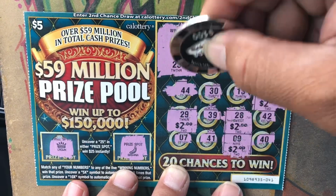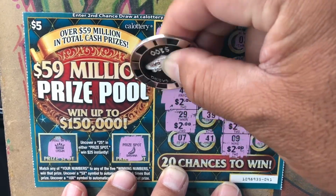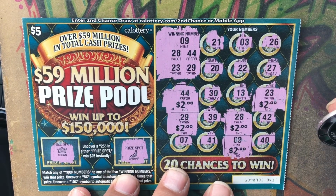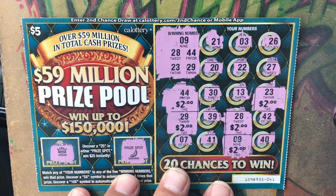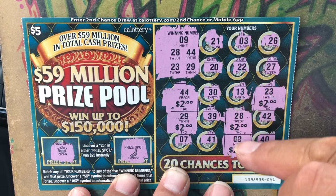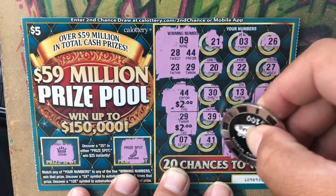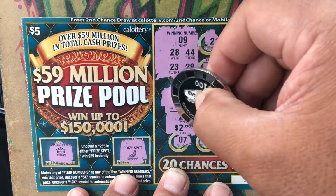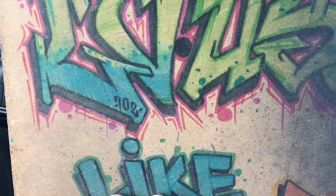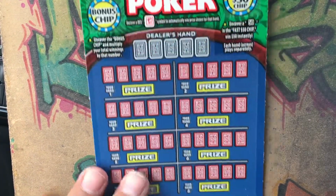Oh no, it's five. 1, 2, 3, 4, 5. Oh, I got the 5 with this. Okay, we doubled up on this ticket. 5 winners, $10. And now let's go with the $5 poker.